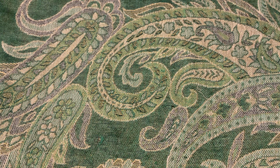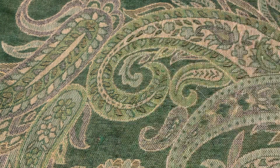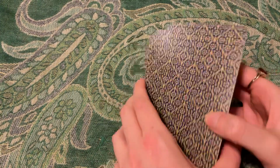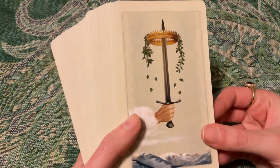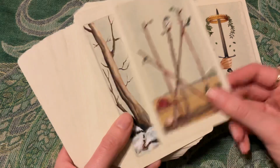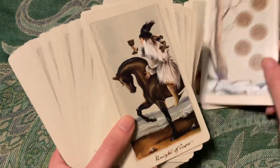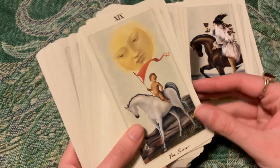So the next one is a deck that I think most of us are familiar with. This is the Pagan Otherworlds Tarot. This deck just has such a grip, I think, on the collective psyche. It's by Usoi Collective. The version that I have is, I want to say, their 2019 printing. And I got this in a pack with the Material Prima and the Supra Oracle that they also did around that time. This is just gorgeous, gorgeous artwork.